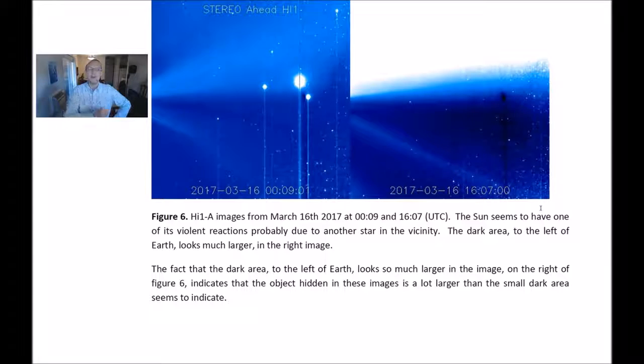The fact that the dark area to the left of the Earth looks so much larger in this image on the right of figure 6 indicates that the objects hidden in these images are a lot larger than the small dark area seems to indicate.